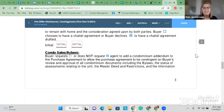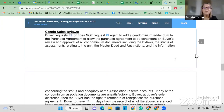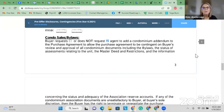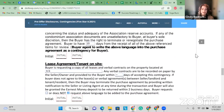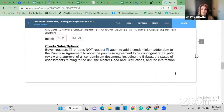And then condo bylaws. I just did a live stream on this last week. If you'd like the notes, I'm happy to share, but condos and bylaws have their own set of rules, their own set of documents. We want to make sure that we see those documents and have an opportunity to review them prior to closing. I wrote on my purchase agreement that the buyer has already reviewed and approved the condo bylaws. When you're dealing with a condo, you absolutely want to make sure they've reviewed those.